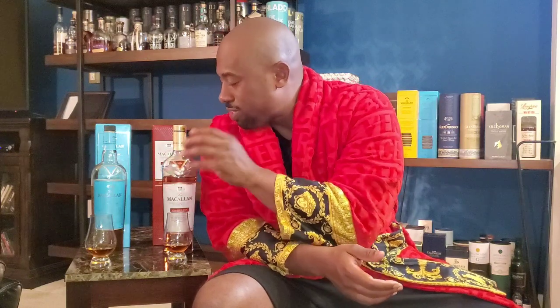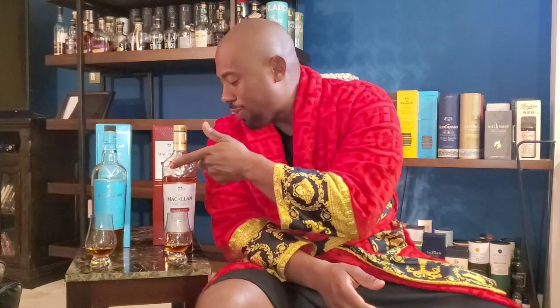So let's go ahead and get this situation started. So let's go ahead and do what we came here to do. So I'm going to start off with this right here. We got the Mac 6 versus the Classic Cut. These are both sherry drams. This one right here is a mix of seasoned sherry, European and American oak sherry cask. And this right here is pretty much similar. And the ABVs are pretty close too.